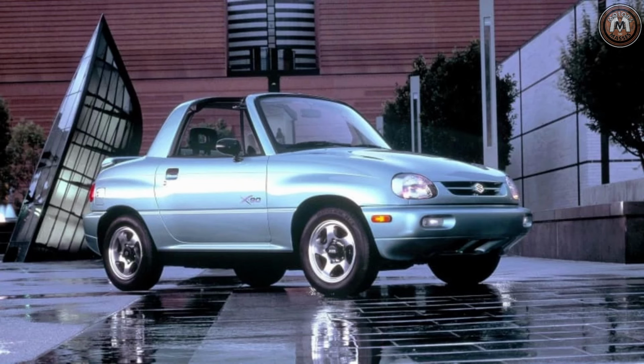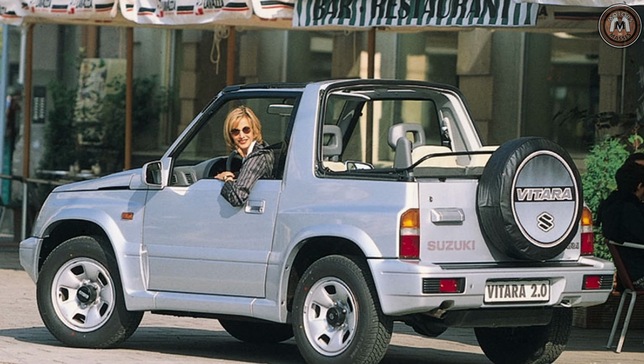That looks like it's from a movie from the 1990s. But, from the side profile, again, it looks like a car that used to be a few foot longer, and it's been smacked in the front and back. Slap. Yes, it's part of the Suzuki Vitara family, which again was not brilliant at all.